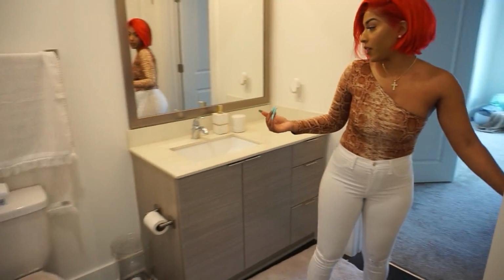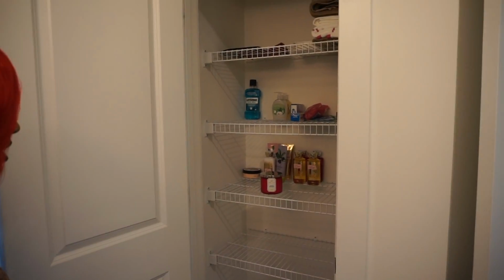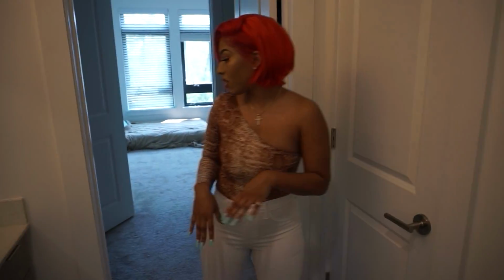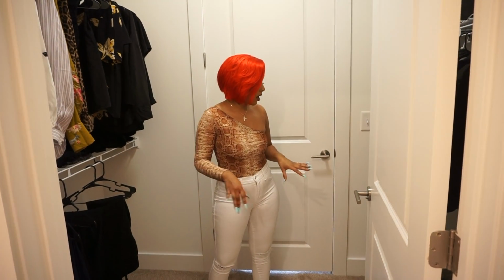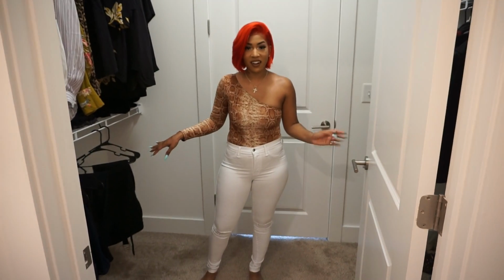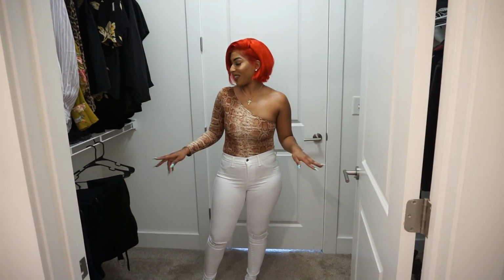And then if we come over here, this is her linen closet. This is where she's keeping all of her towels and perfumes, face wash. So this is my roommate's closet. It's really nice because it's really big and she can do backflips in here and break dance and all that good stuff because she has a lot of space.